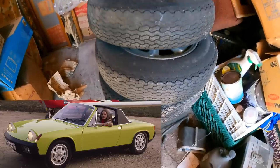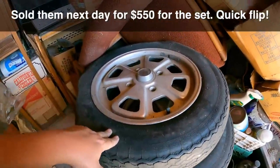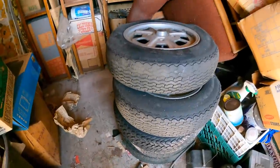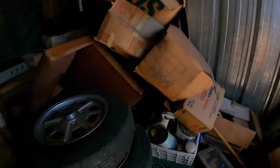This is going to recoup some of our costs in this locker, because we do have some significant costs in this locker. So yeah, those won't go to the vintage market. We'll find another buyer for those, but these will be easy to sell. We got 1, 2, 3, 4, 5, a full set with the spare. That's a good find. I need to get those on the truck. Might be next trip, I don't know. I'll try to see if I can squeeze them on at the end.